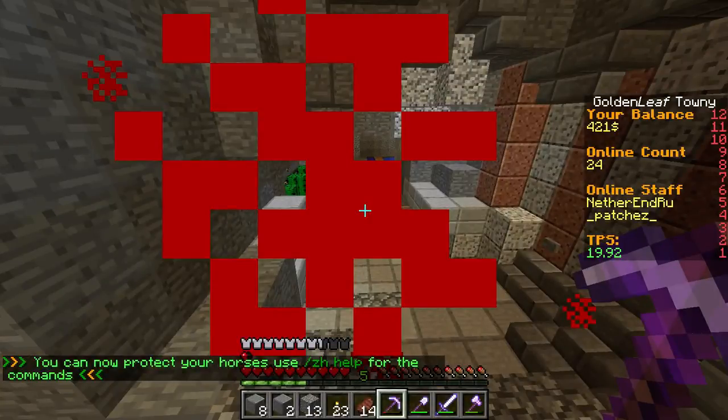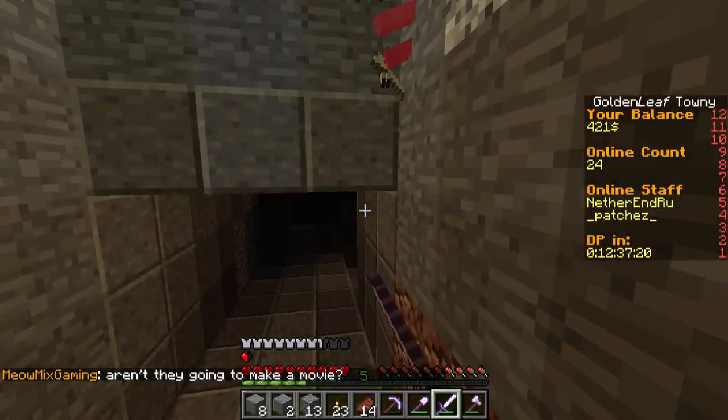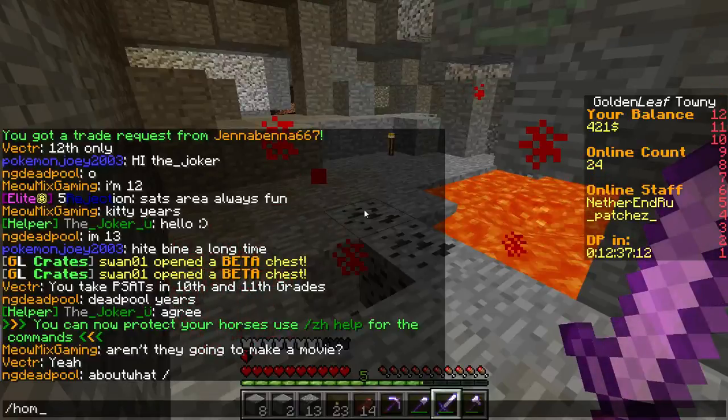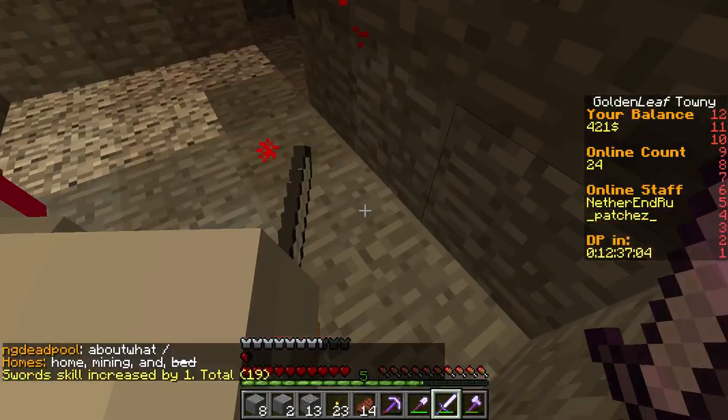Okay, here we go. So this is our huge mine. Yeah, I made this. I put so much stuff here. So this is all this stuff. And then I can just do slash home. I have slash home mining and slash home, so I can teleport there.